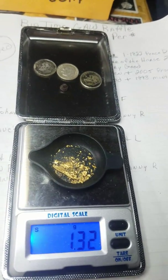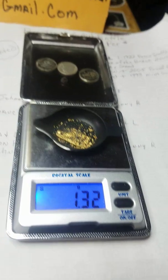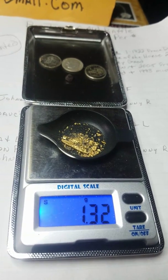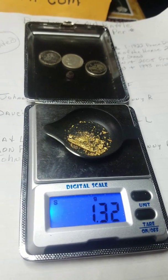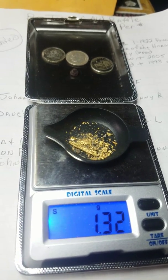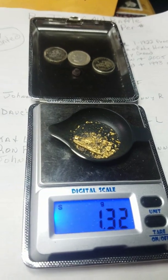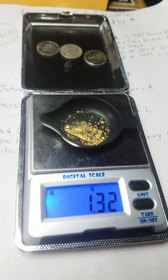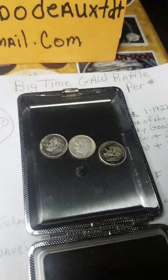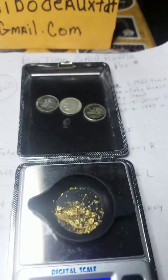And Mr. John Scott, you just scored yourself a nice little score there, brother. 1.32 grams of gold out of them five scoops. The last time around, you got 1.12. This one was nicer. You got a 0.45 big nugget, that long sliver. Then there was another nice picker in there that was 0.25. Plus, you got these three dimes and that big garnet right there. So there you are, my friend.